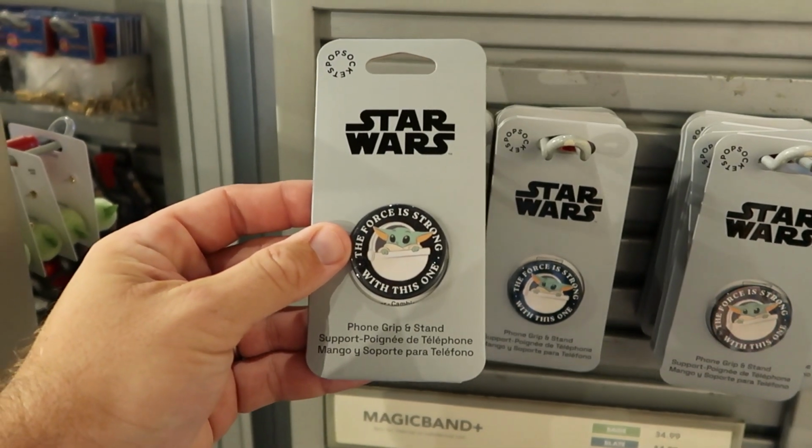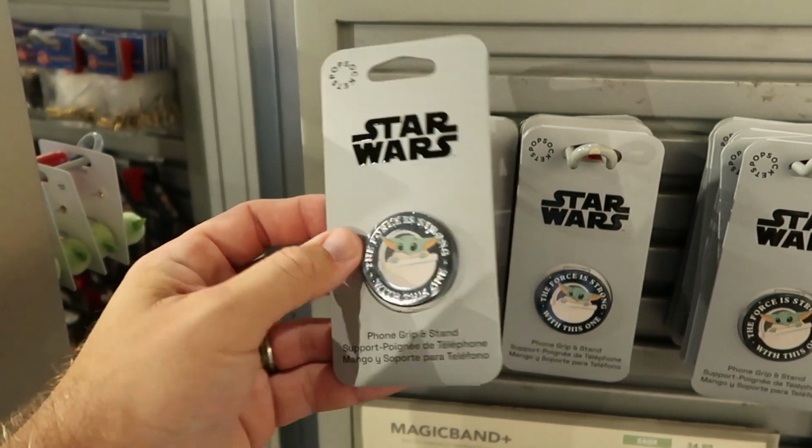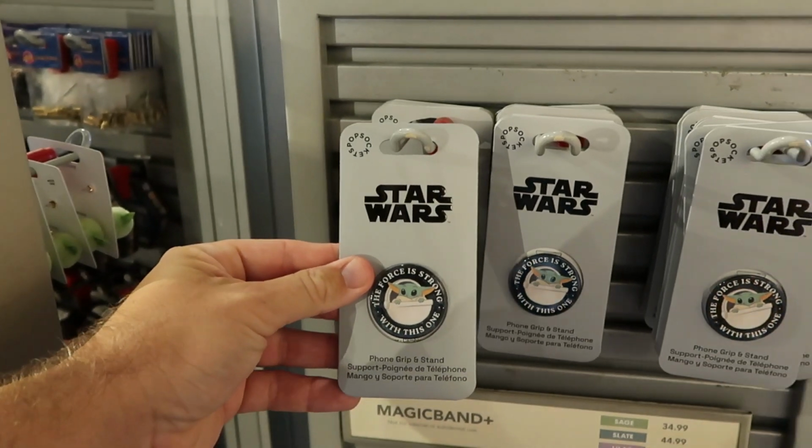So here is a Star Wars PopSocket. The Force is strong with this one with Grogu. Those are $17 a piece.